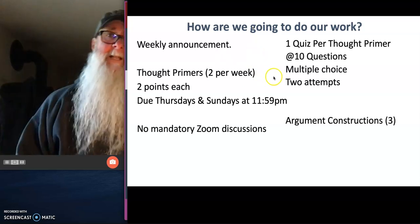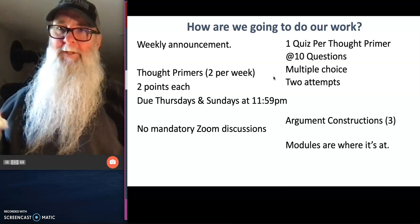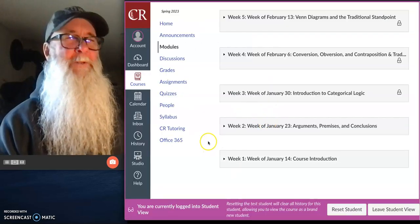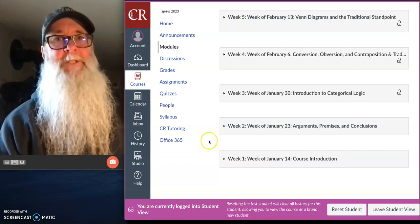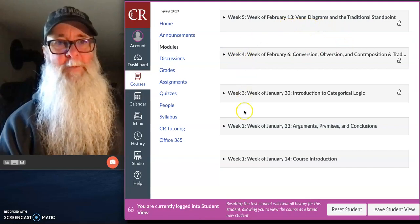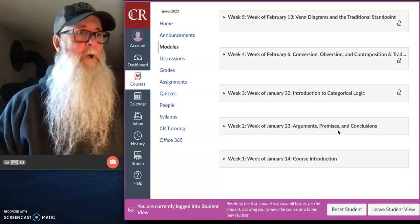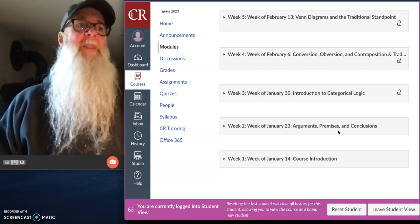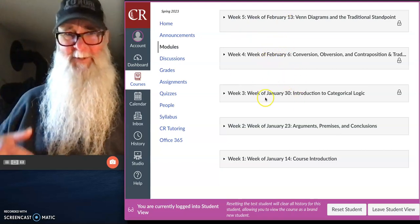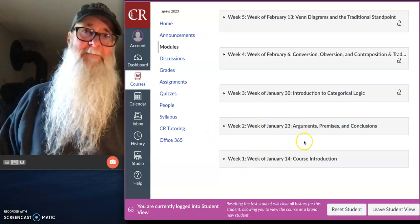Finally, the last thing I want you to know here is that the modules in Canvas are super important for us. In fact, I think you can do virtually everything you need to do this semester out of the modules. Okay, so when you go into Canvas and you click the modules button, it's going to bring up a whole bunch of modules. What appears for you each week are the week's current module and the next week's module. You can see here on my screen, I've got a whole bunch of weeks up because I can't make them go away. But your screen likely has just weeks 1 and 2 there, okay?